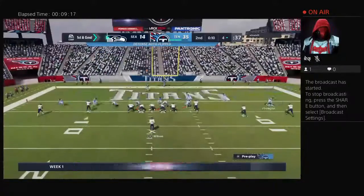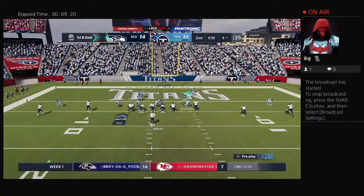First and goal. This is first and goal, and a golden chance to get a score back here before halftime.